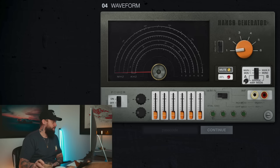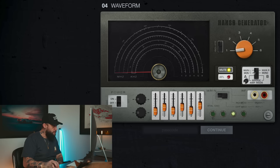Let's go. All right, we got it. On to the next one. Hanzo generator. Waveforms. Why is it on mute?